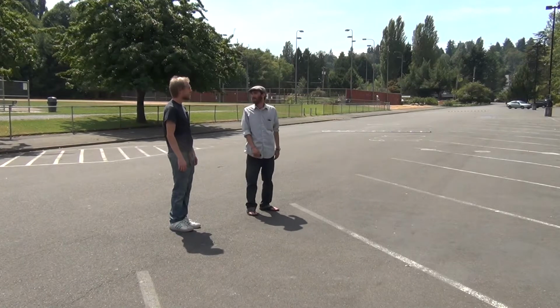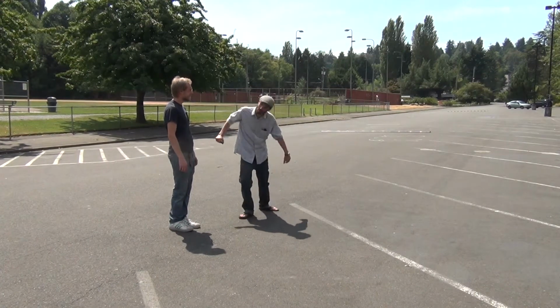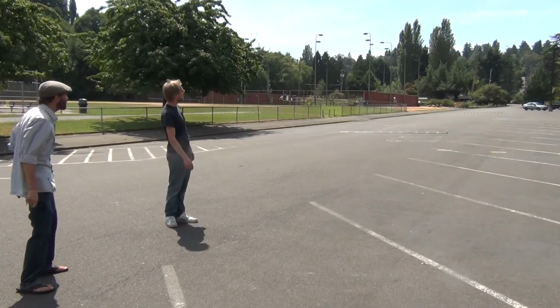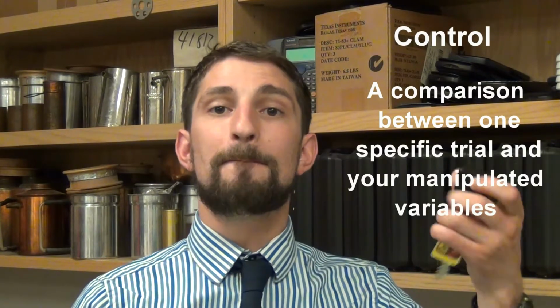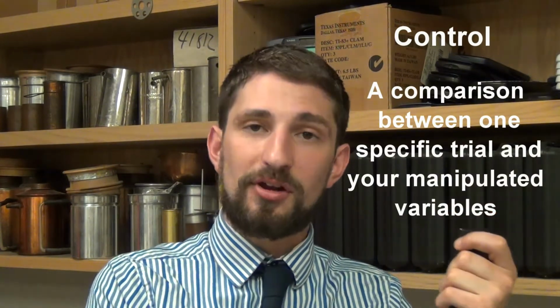In order to make sure that this experiment works, you need to make sure you go a certain distance away from your car, just to the point where your car remote no longer gets your car to beep. When you're there, then you can try it underneath your chin. This is known as having a control. The control is beeping the car or making sure the car doesn't beep when it's not underneath your chin. This is what we're comparing it to. It's not a constant. If it worked not underneath the chin, we wouldn't know how the chin would affect it. So if it doesn't work here, but does work here, we know that the chin affected the range.